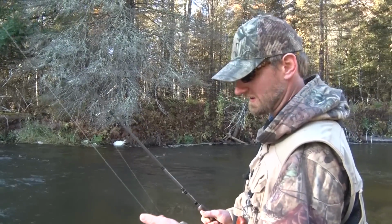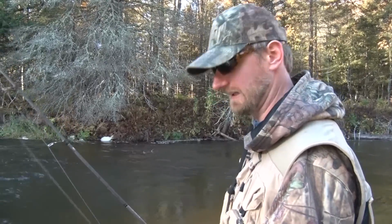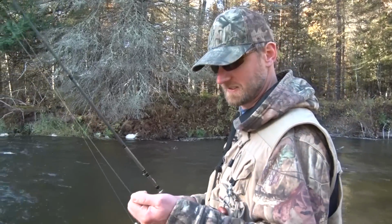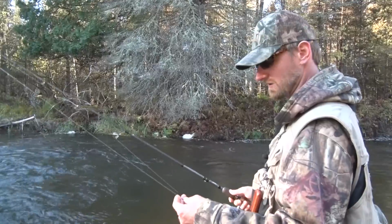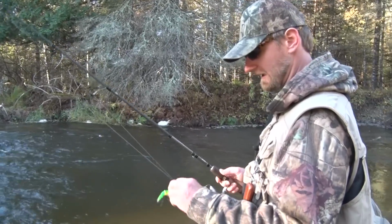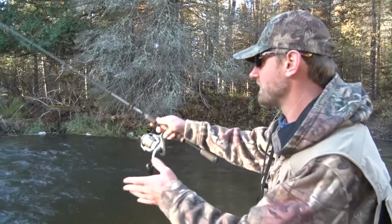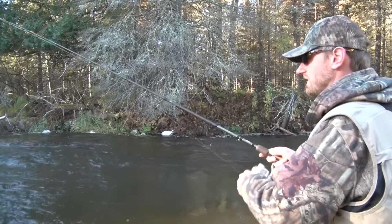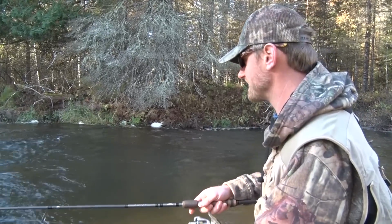So what I like to use is a little bit heavier line. I like to use 10-pound Berkley XT because it's super abrasion resistant. So when you're dragging your line across those stumps time and time again and your lure is getting hooked up, it doesn't fray as easily. It's a very durable line, and the fish tend to pull you through the stumps and do whatever they can to get off your line when you're catching them. So you want to have something that's super abrasion resistant.